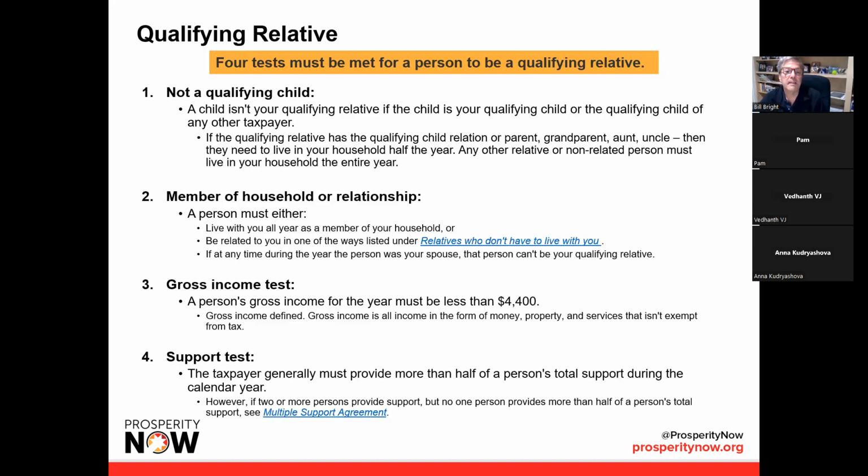Okay, qualifying relative. So the first one is it's not a qualifying child. So a child isn't your qualifying relative if the child is your qualifying child or the qualifying child of any other taxpayer. So if the qualifying relative has a qualifying child relationship or is a parent, grandparent, aunt, uncle, then they need to live in your household half the year. Any other relative or non-related person must live in the household the entire year.